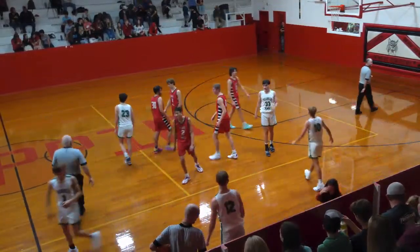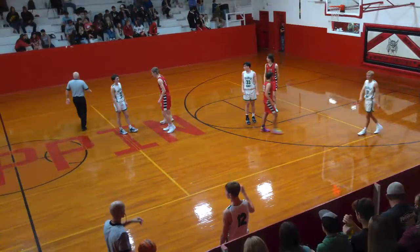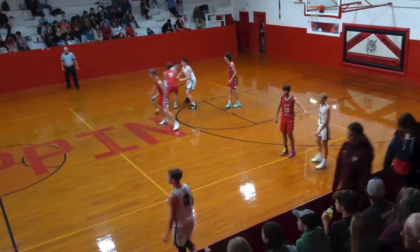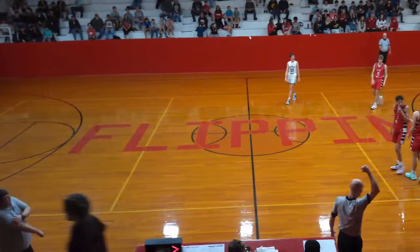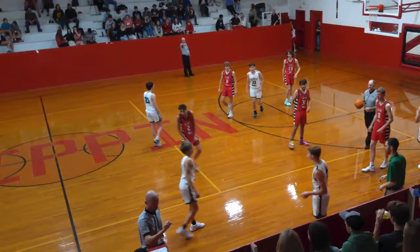1 minute, 26 seconds to play. 53-42 is the score on the scoreboard. Inbounds will be inbounded to Kendall Hickerson. He's going to lose control of the ball. Turner's going to fall down. They've got a 5-on-4. Turner's going to foul again. He's going to foul Kendall Hickerson. And that looks like a pretty forceful foul.